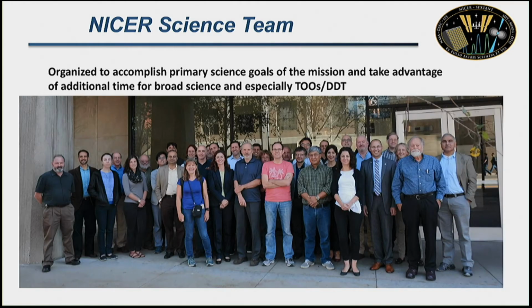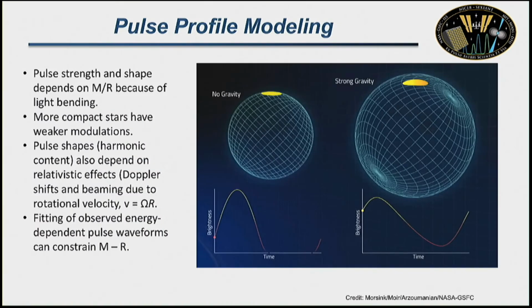So that's just a bunch of words. These are the actual people. This is at one of the science meetings at MIT. So it's a relatively small group, but we've been really active doing all this level 1 science.